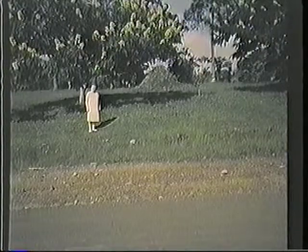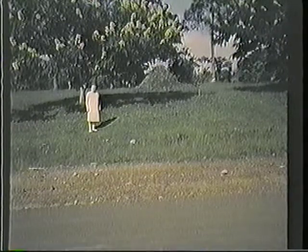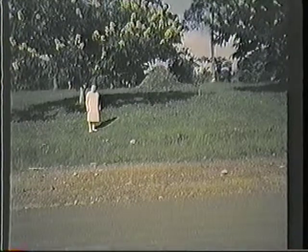This was taken on the road out to the golf course, and the tree with the yellow flowers in the back is a cassia tree. And the mound of dirt with the pink morning glories over it is an anthill.